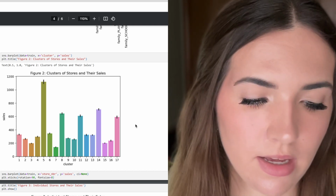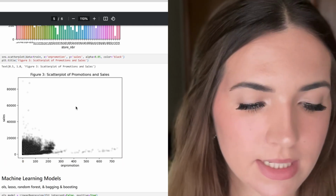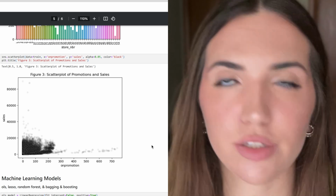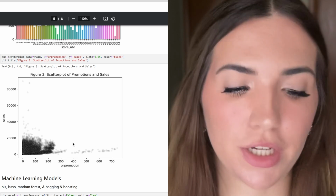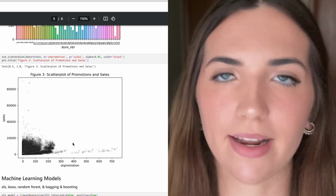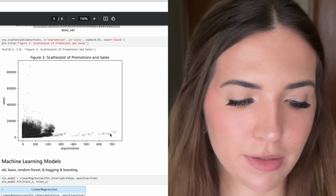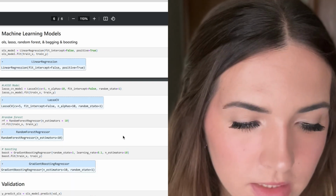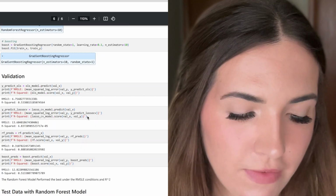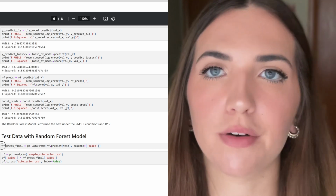As you can see, the stores in cluster 5 had the largest amount of sales. And this was a scatter plot to look at the correlation between a store having a sale or promotion and the number of sales or revenue it had. As you can see from this graph, it really doesn't look like sales increase as a store offers higher promotions. And then this is where we ran the 4 different models, and we ran a validation set, and then looked at the test data with the random forest model.